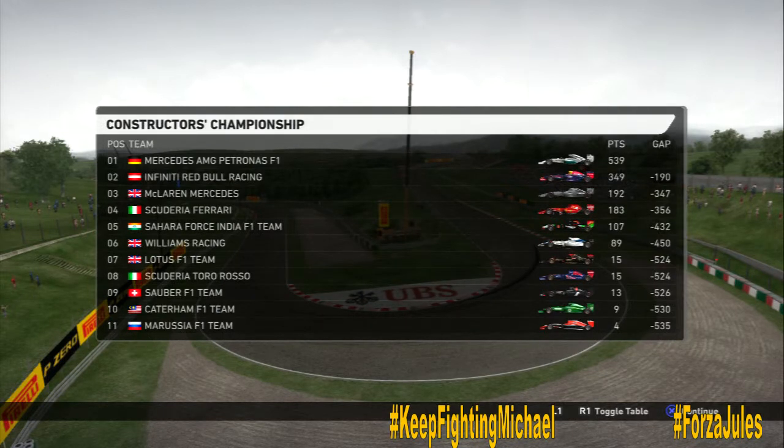and is 1 point behind his teammate Nico Rosberg, and Mercedes lead the way, 190 points from Red Bull. They won't become Constructors' Champions here today, but they probably will next race. As McLaren, we're in third. We are 9 points ahead of Ferrari. But yeah, so that's basically the battle to watch, McLaren and Ferrari.